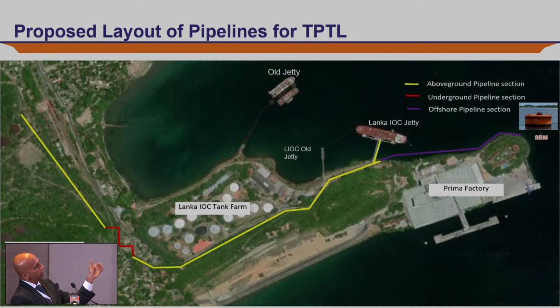So the board has decided that we shall be going ahead with the flexible hoses. This is a distance of almost about 500 to 550 meters. From over there, the purple pipeline, which you see almost ending at that particular point where the pipelines from Lanka IOC jetty conclude, that is another distance of almost about 600 to 700 meters. And finally, we have a pipeline which runs up to the 10 tanks in the upper tank farm, and this distance is close to roughly about 3 kilometers.